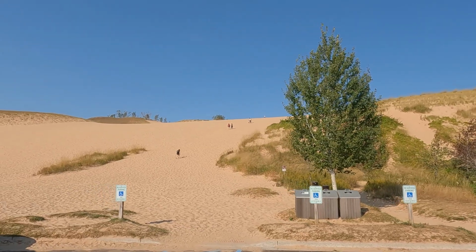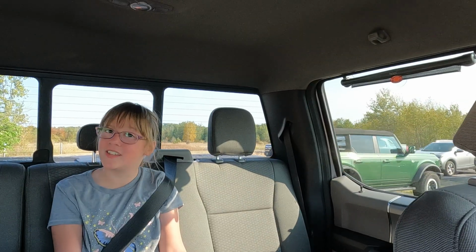Do you want to climb the dune, Kaylee? If I could sled down, that would be fun. A lot of people come to the dune climb because it's the one dune that you can climb in the National Lakeshore. But it's almost 80 degrees. Mommy and sand really don't mix too well. It's too close to lunchtime. I'm hungry, so I'm using that as an excuse to not climb the dune.